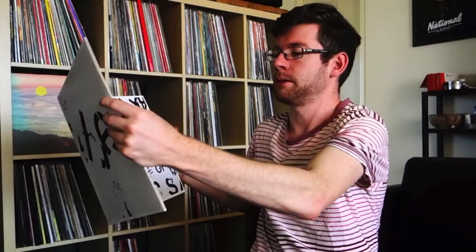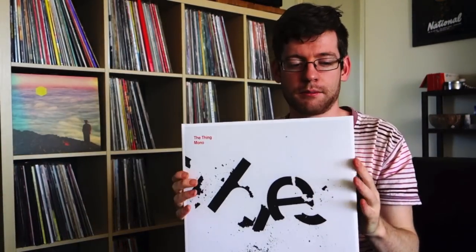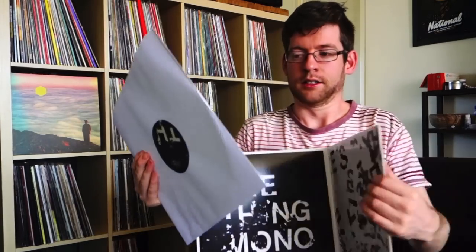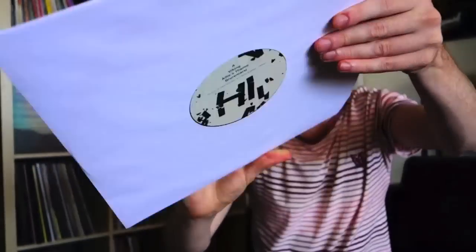This is a really beautiful package. You probably can't see the front and the back. There we go. I'll float one of the labels so you can see. I hope you can see anyway. So yeah, really cool label. I should talk about the music.